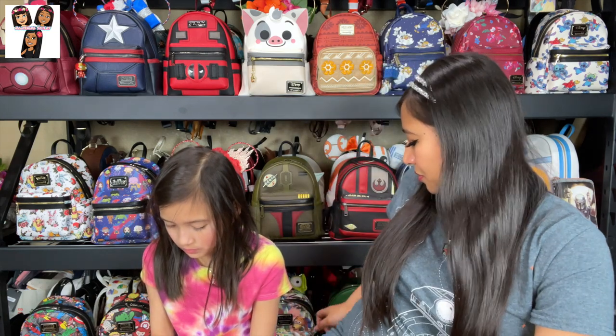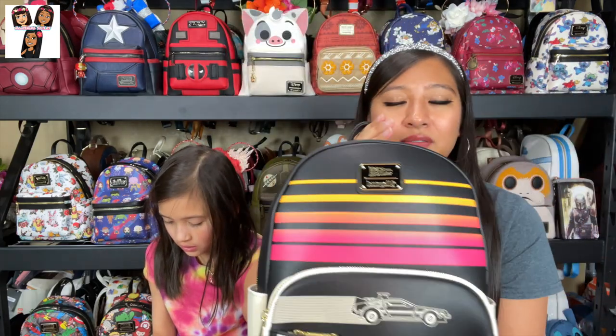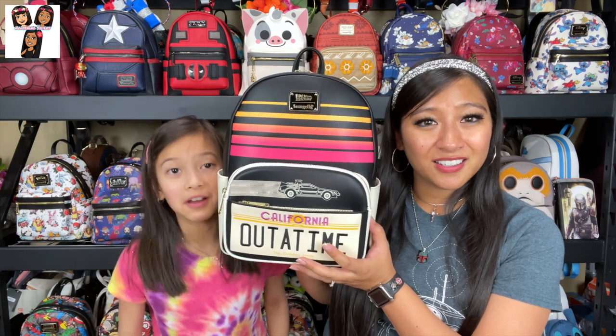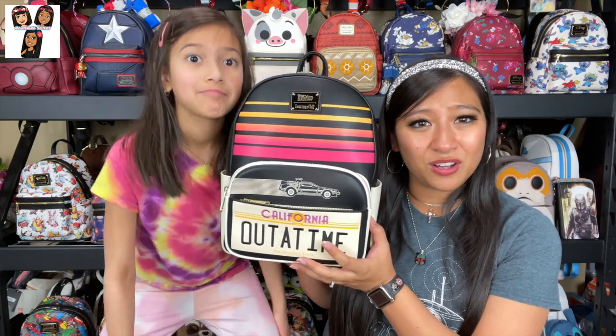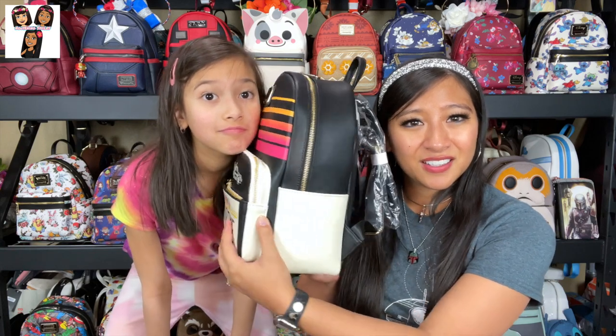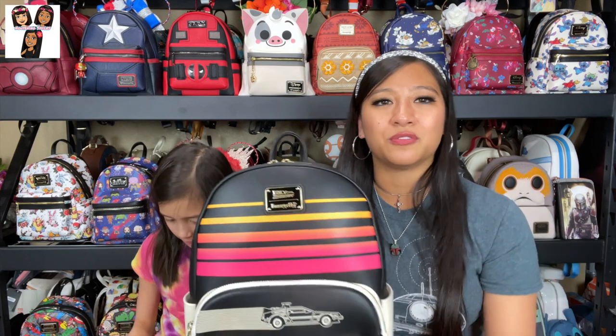For example, this is one of my newest bags that my husband actually gifted to me. So this is a Back to the Future bag. It's huge, by the way. I don't know if you guys can tell just holding it next to our heads. It's humongous. It's at least an inch or two taller than our other bags, and look at how much fatter it is. I think it's because this front zipper is big, too. Anyways, I'll do a more full review of it later.